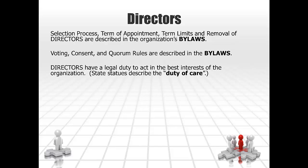Directors have a legal duty to act in the best interest of the organization. And state statutes, which are just the laws of the individual states, describe this as what's called the duty of care. In other words, they must put the organization ahead of their own interests or the interests of, let's say, the board, and act in what is the best interest of that organization.